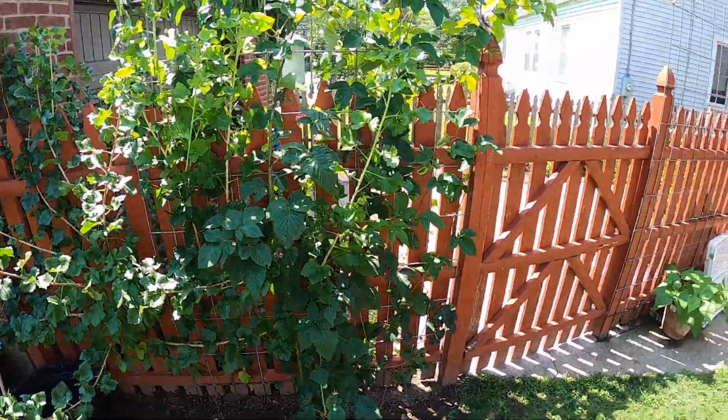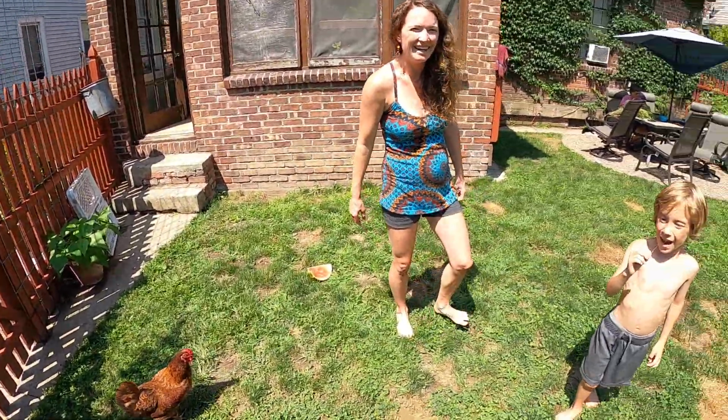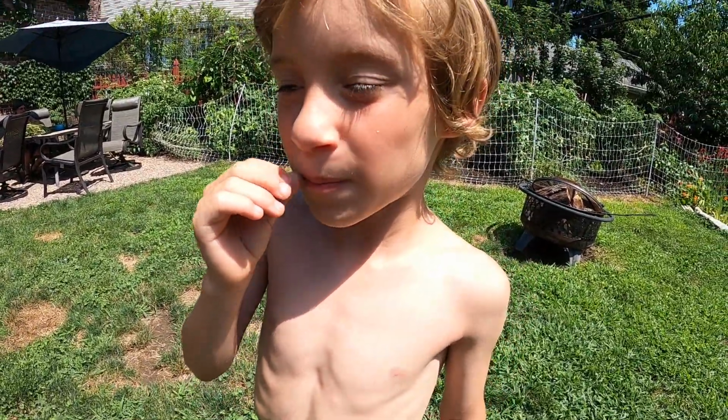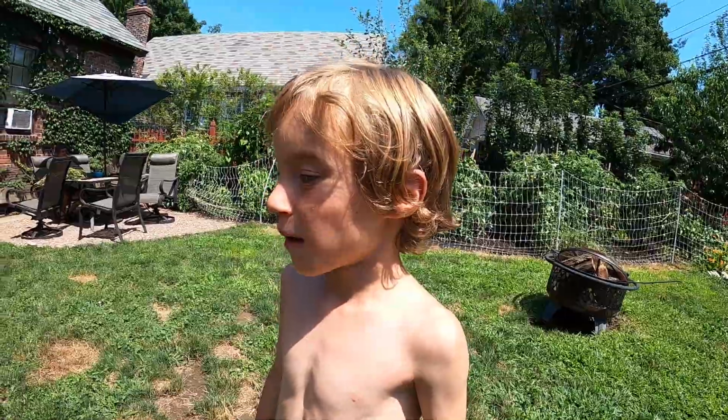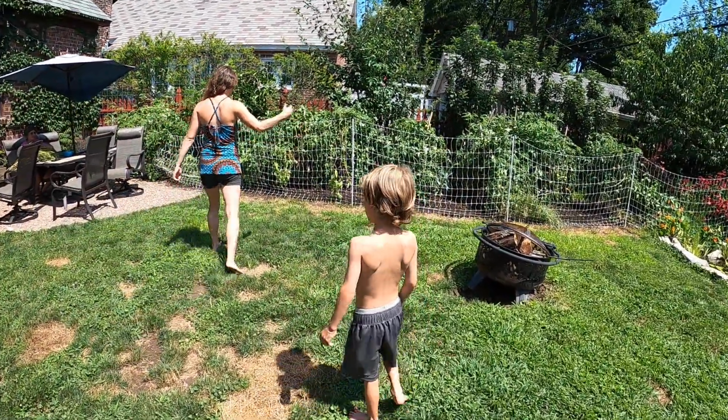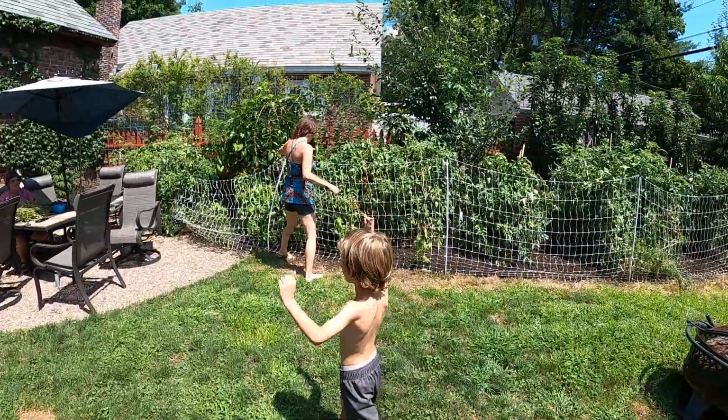And now I think Merrick is anxious to show us his little teeny carrot. Let's get in there close. What do you think? It tastes like a good carrot. All right, and let's show a few more things.